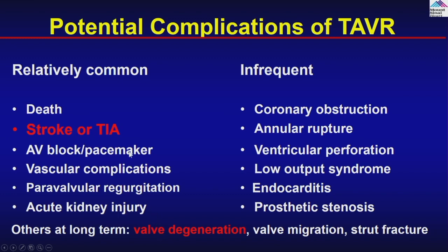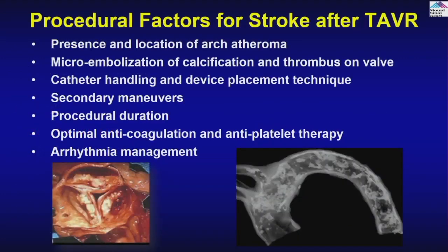Now, stroke and TIA. Since these patients are elderly, even the high-risk and intermediate-risk, when we are going through the aorta, it is definitely an atherosclerotic aorta. The risk of stroke is less than 2%, and guess what? Interventionalists, if there is one problem, they'll find a device. If that device does not work, some other device. So these are the various reasons why we can have this: either it's embolized from the aortic valve or from the arch when we are getting the valve across.